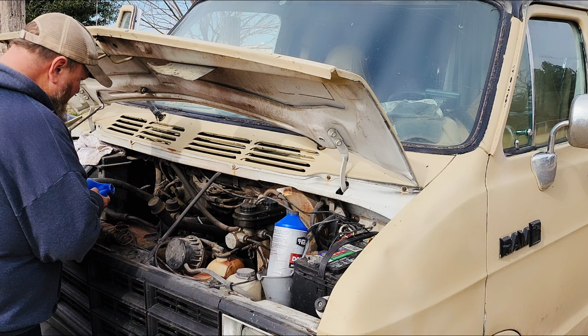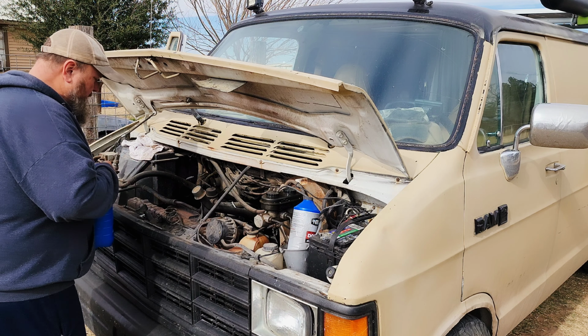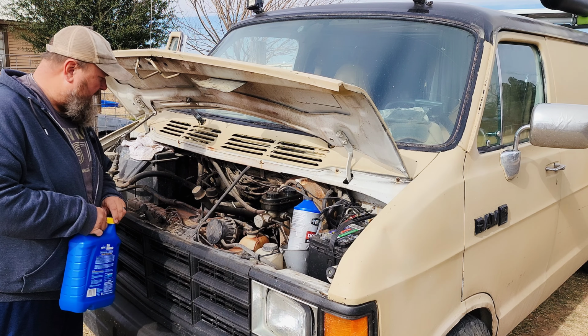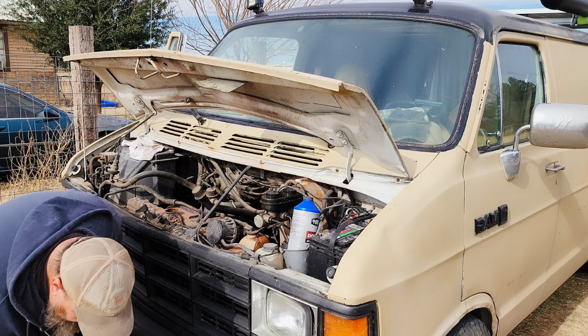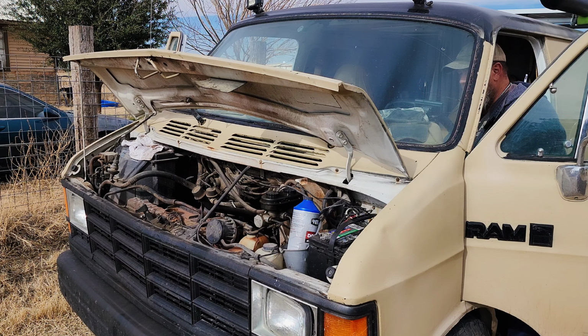Maybe I'll get some in the radiator. Maybe. Then what we'll need to do is start it up and let it run and get warm, like open the thermostat so it'll circulate through the engine. So let's go ahead and start it.